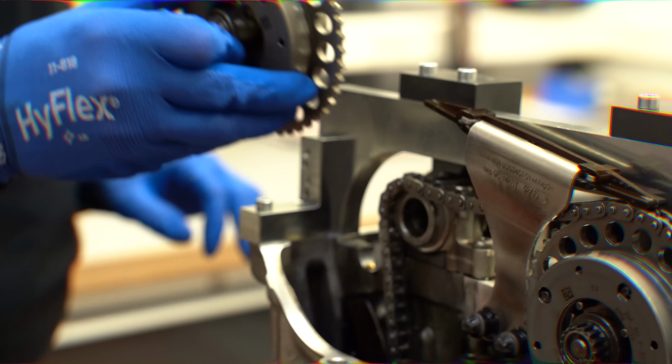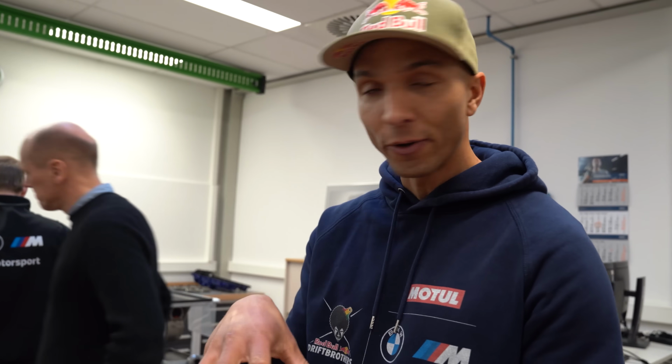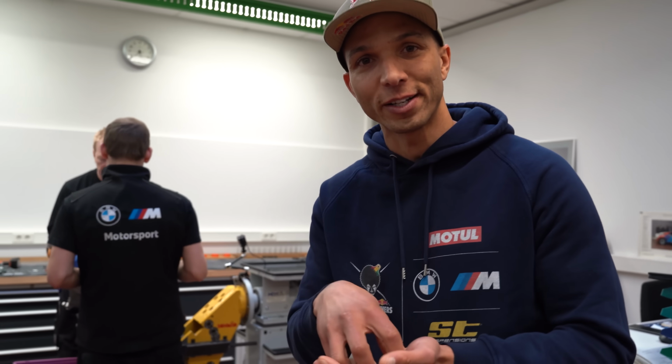So what you just saw is the head screws that hold down the head, and the next step they will take off the head, and this is very essential because now we first really see into the combustion chamber, to the piston, and the head is off.